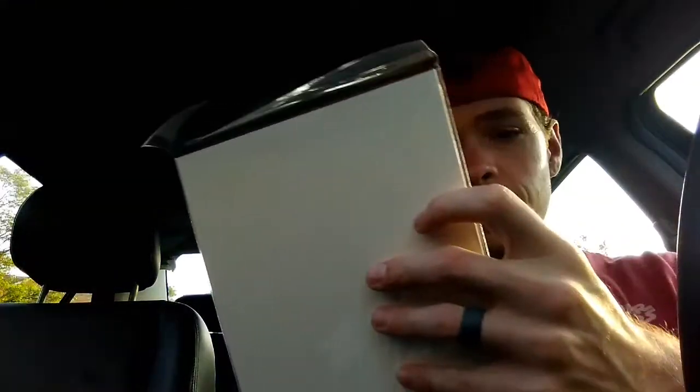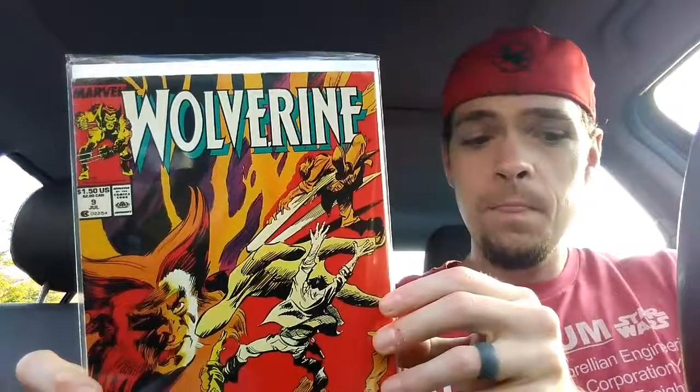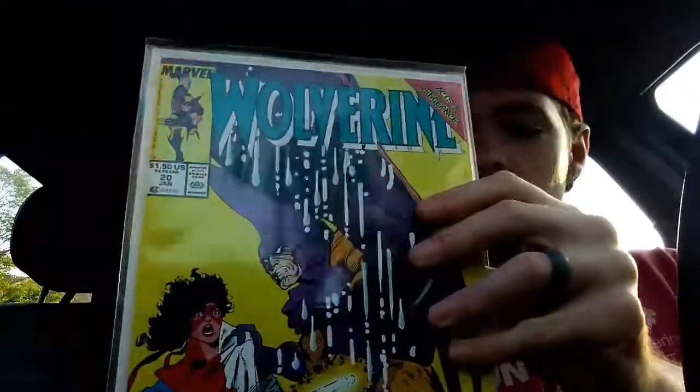Okay, here we go. Like I said, this is almost all Wolverine books except for one, but it's connected to a Wolverine book, so I'll share them with you one at a time. Here's Wolverine number 9. Wolverine number 20.